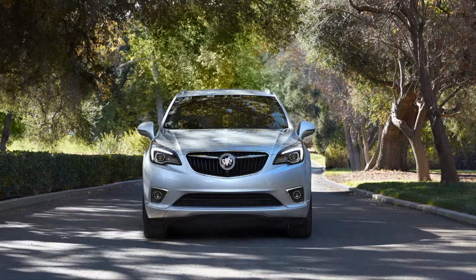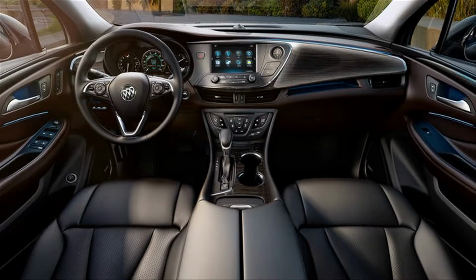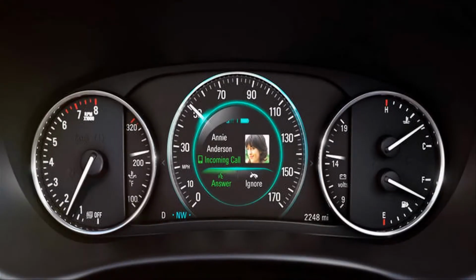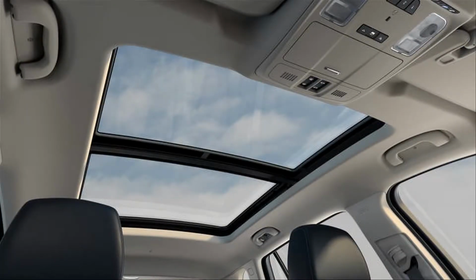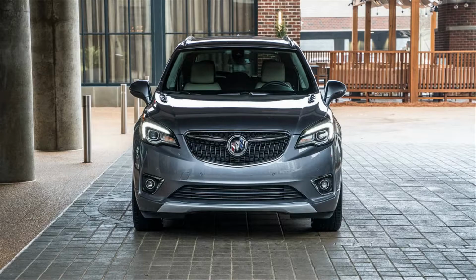The modifications to the outside of the 2019 Envision are subtle. The grille and front fascia have been redesigned to more closely align the Envision with other Buick cars and SUVs in the lineup. The most noticeable changes are apparent at the rear of the vehicle where Buick has fitted new taillights and sculpted fenders. It creates a look that's a little more distinctive and sets the Envision apart from the sea of crossovers on the road. The lighting package is improved on all models with new high-intensity discharge units on 2.5-liter models and LEDs on turbos. Finally, every Envision receives a new wheel design.